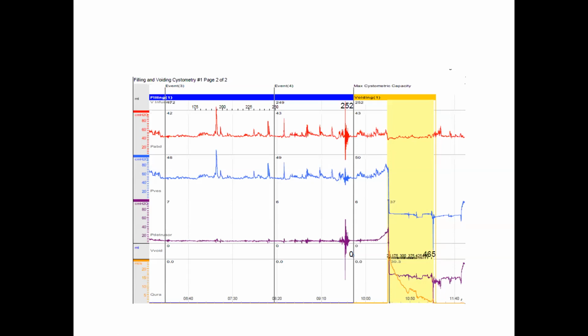The only thing you could maybe say is that they have emptied fully because you know that you put in 252 mils, it's based on the number up here, and they've voided out 465. But in terms of their pressures, we would be unable to comment.